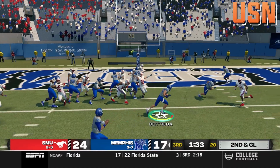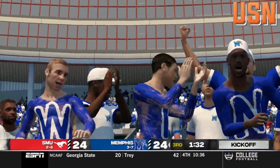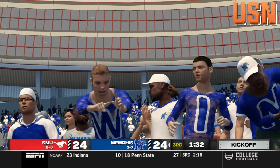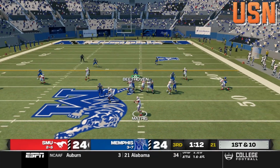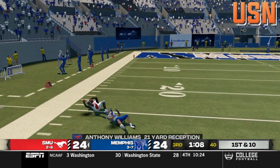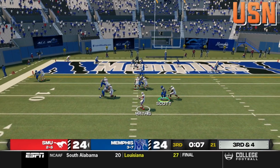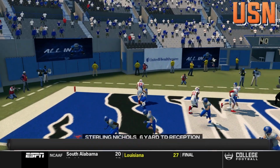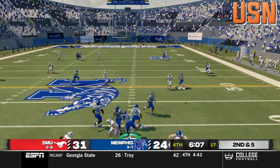Here in the second half, however, we would come out immediately and flex the big guns. That man Lottie Dottie finds the end zone. The fans are pumped up here, the 5 of them that showed up to today's game, that's for sure. And that's okay. Hey, we understand once this team starts playing better, we'll see more butts in the seats here inside the stadium. Now it's going to be SMU with the clock running down here in the third quarter, and they do find Sterling Nichols for a nice reception touchdown there.